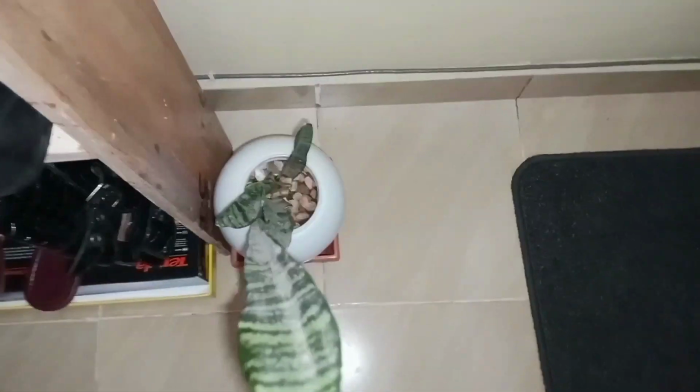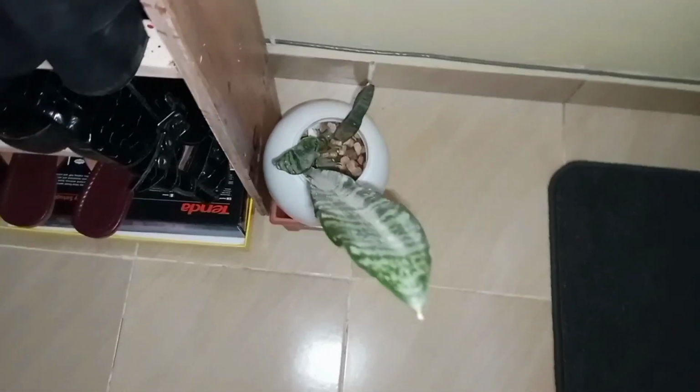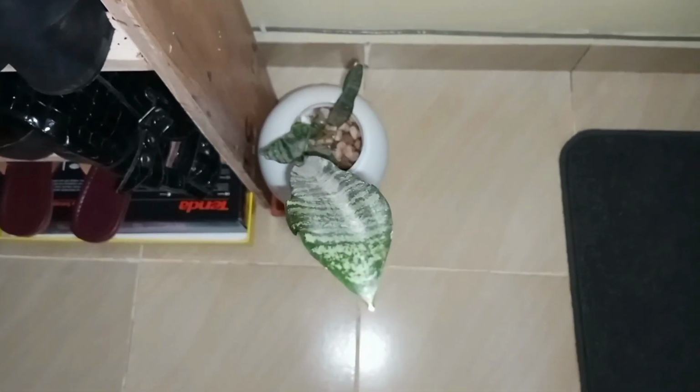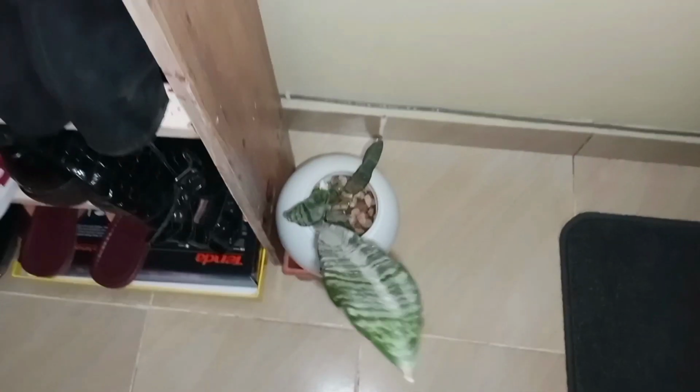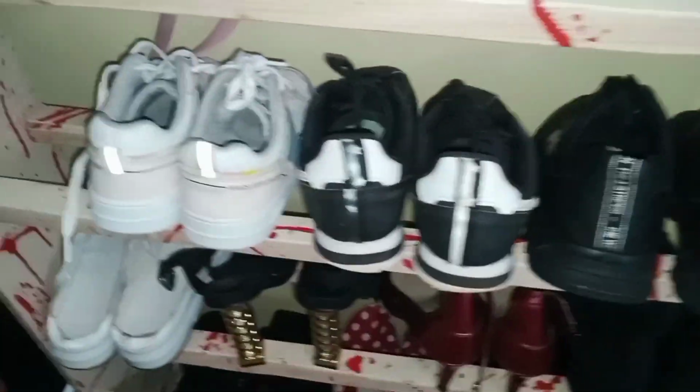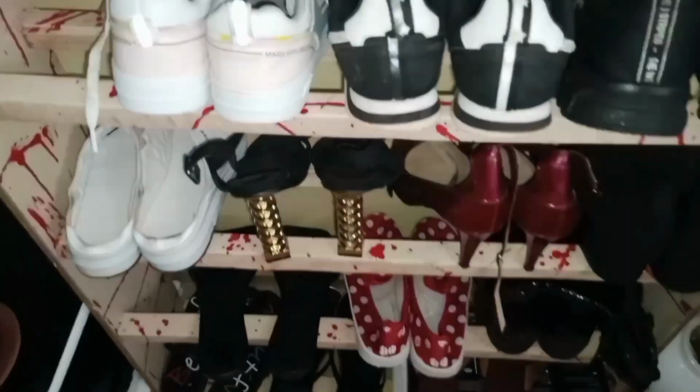Then you'll see this flower, of which I don't know the name, but by the time I'm posting this video, maybe I'll know the name and put it there. It's growing so fast. So after this flower, this is my shoe rack, where I put all my shoes.